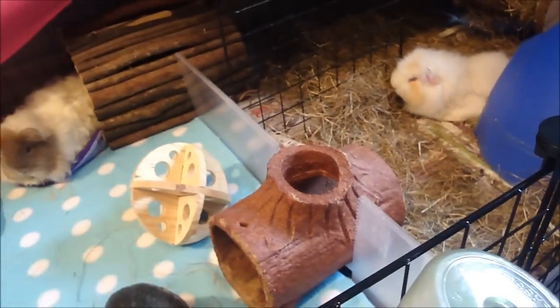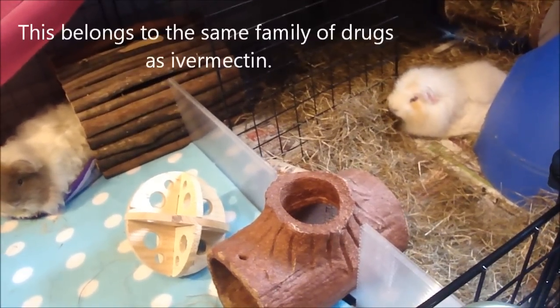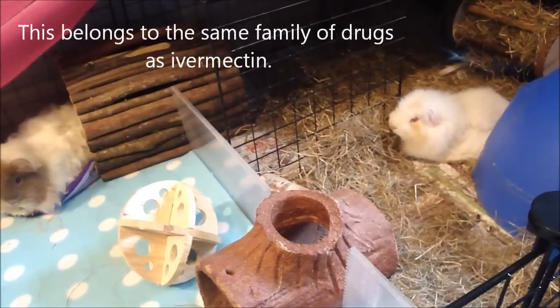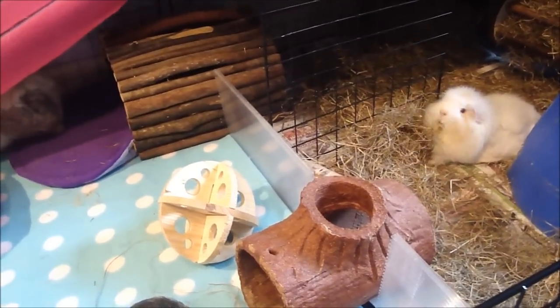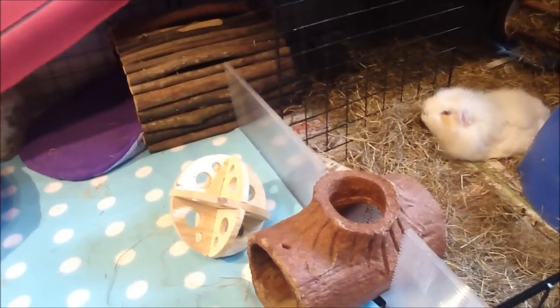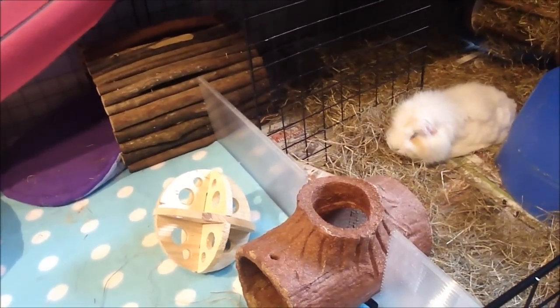There is another one that is called Selamectin or Revolution, and this has successfully treated mites in guinea pigs before with a single dose, so it has the potential to be better than Ivermectin in that a single dose will get rid of them and they won't have to go back and have another treatment. But compared to Ivermectin, it's relatively new, so if you want to go with what is known to work, then I would go for Ivermectin.